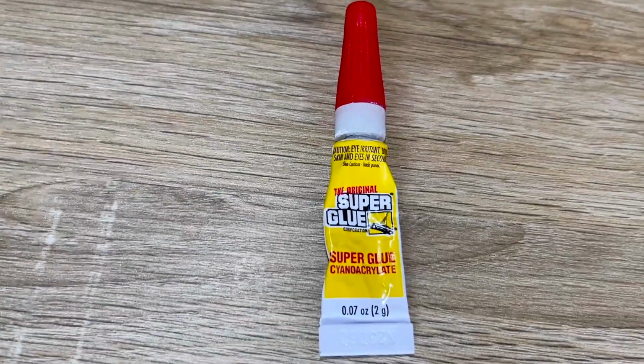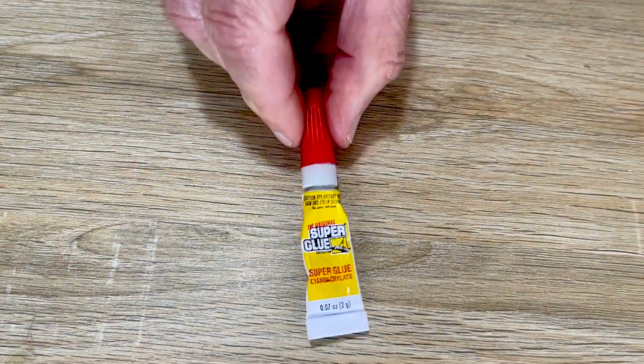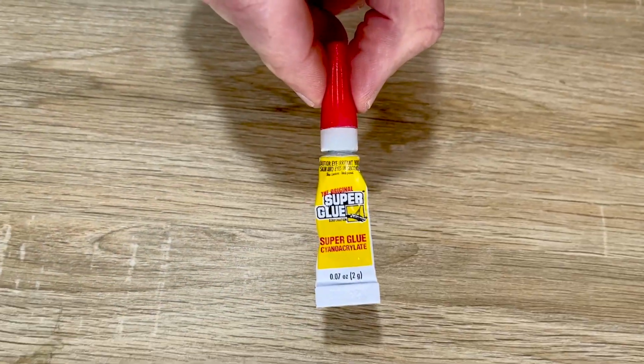Another thing that David uses a lot is Superglue. I cannot tell you how often Superglue comes in handy, whether I broke a little piece off of my glasses, or I can't even think of all the times we've used it. There's so often that Superglue can come in really handy. Again, it's teeny tiny, it goes into the bag, we never think about it until we need it, and then we can pull it out.